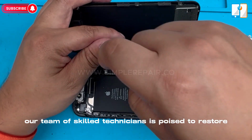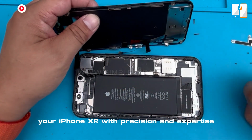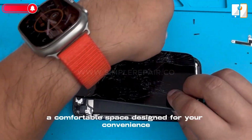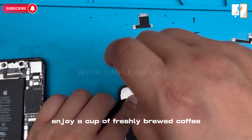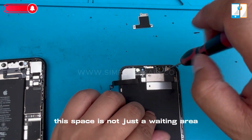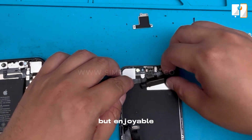Our team of skilled technicians is poised to restore your iPhone XR with precision and expertise. While we focus on bringing your device back to life, we invite you to unwind in our welcoming waiting area, a comfortable space designed for your convenience. Enjoy a cup of freshly brewed coffee, explore a selection of teas, or savor some snacks as you relax. This space is not just a waiting area, it's a place where we aim to make your time with us not only efficient but enjoyable.